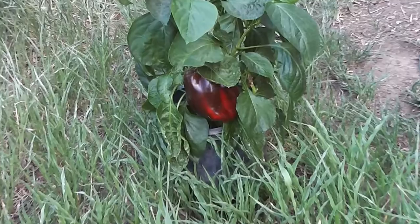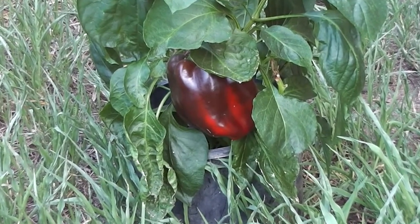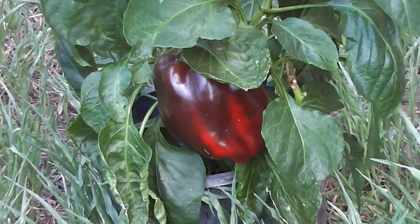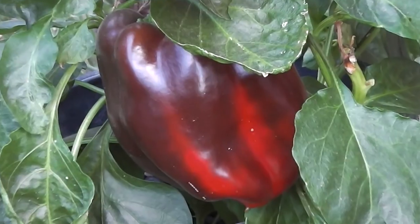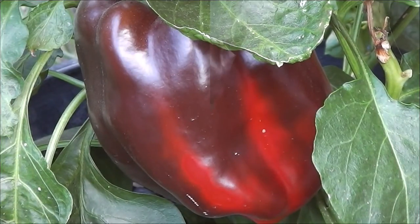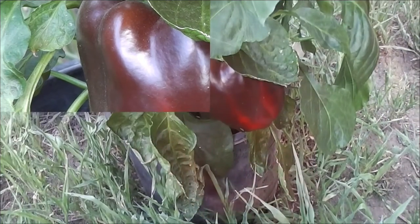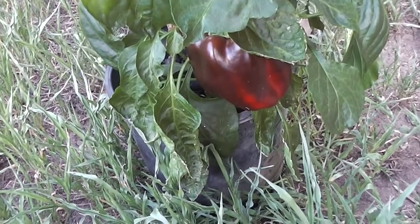It looks like it's made of porcelain or something. This capsicum pepper is quite amazing. It's taken 2 years to grow.